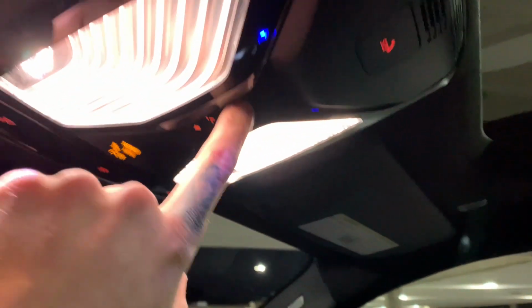The sunshade is no longer manual, it is automatic. It's mechanically powered, which is kind of a cool feature, but I've seen these fail a lot and the headliners rip down because it's such a snug fit. So I don't know how I feel about that exactly.